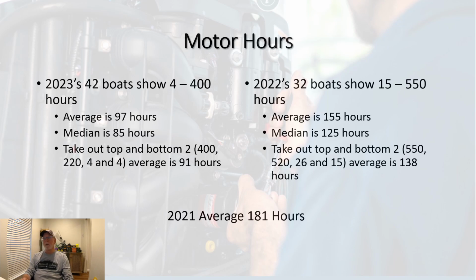The median's 125. Again, you take out the top two, a 550 and a 520, and the two lowest, and the average is about 138 hours. I went ahead then and just did the numbers because I was curious on the 2021s, and the average is about 181 hours. Now, I personally think these statistics are probably slightly under the true number for averages.